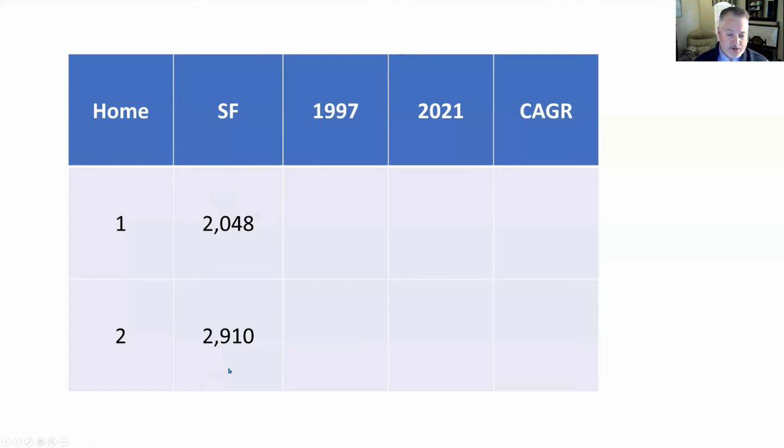Now, this other home is also in Hanover. It's 2,910 square feet. And this is a luxurious, beautiful home that was a lot nicer than our starter home. And I know this home well because I helped the owners sell it. And just coincidentally, they also had their home built in 1997. So both of these homes were built in 1997. Our house, we purchased for 140, and our friends purchased theirs for 188. So not much difference in dollar terms now, but I'm thinking that in 1997, that was a huge difference in price.